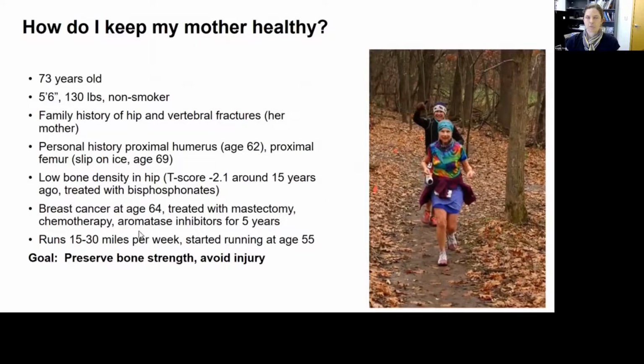She's had breast cancer, she had chemotherapy, she had aromatase inhibitors, which disrupt bone metabolism. But on the good side, she's a runner. And so she's a person who's interested in using physical activity to try and keep herself healthy. And so my goal for someone like my mother would be to preserve bone strength and avoid injury.